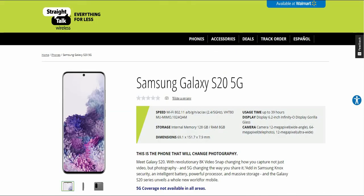So there you guys have the Samsung Galaxy S20 5G at Straight Talk. It's available now for $999.99 for retail price, or you guys can get it monthly.